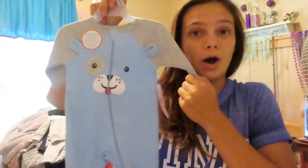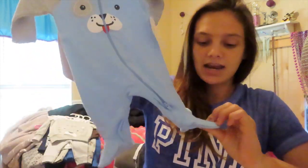So I was super excited when I received this one at my gender reveal. My mom got me a ton of little outfits for my gender reveal because she knew I was going to be excited. But this one is from Walmart, I know, and it's so cute. It's a little puppy dog face, and it has some little footies on it, and it's just blue, and it just says boy. It's super cute and adorable.